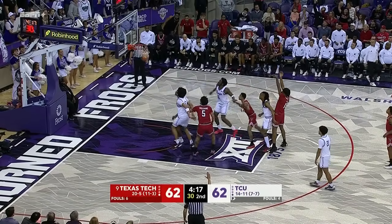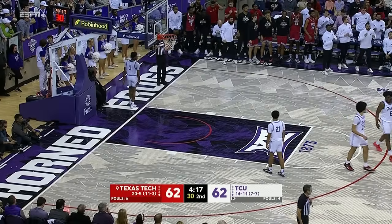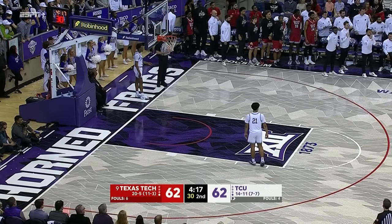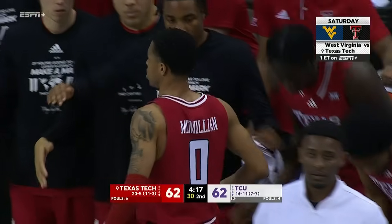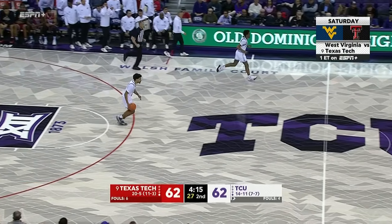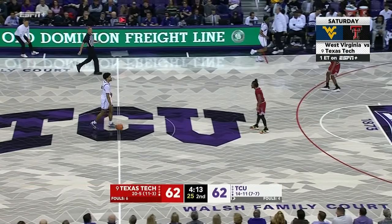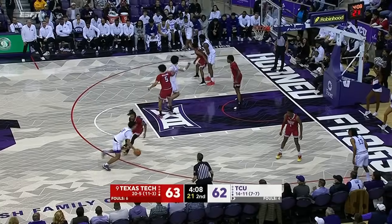But if I'm Grant McCaslin, I'm trying to put pressure on that whistle every time. And that's where the referee's got to have whistle discipline. Is it a foul? Is it not? McMillan to the bench, tied up at 62. Kevin Overton had a great start to the season for them. I think he's going to be a big factor for them if they're going to go deep into March.